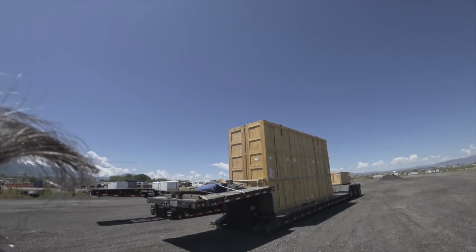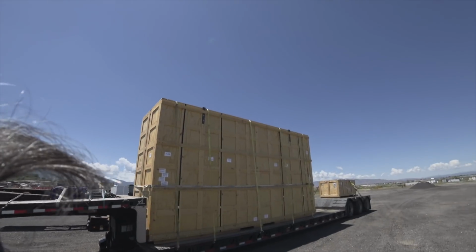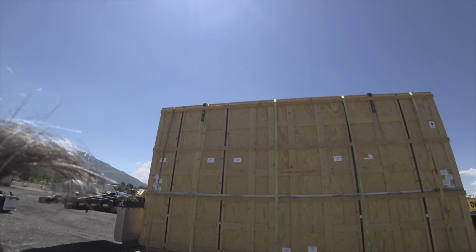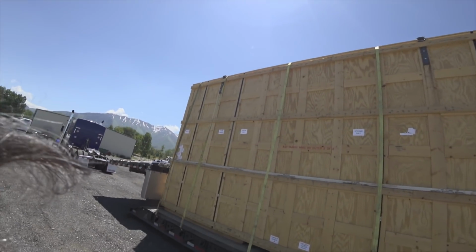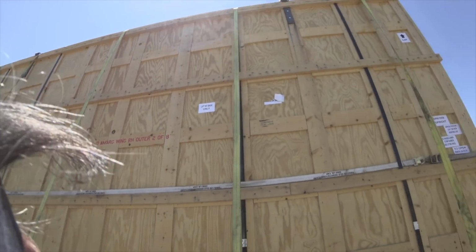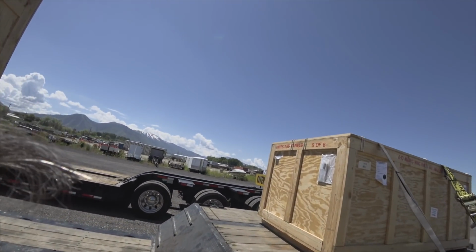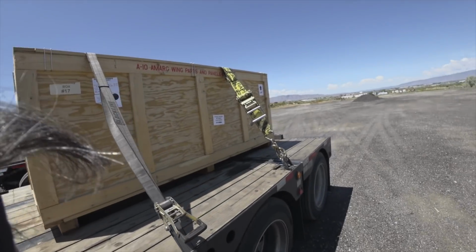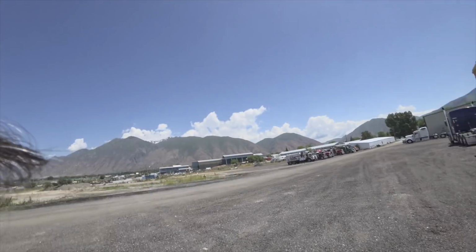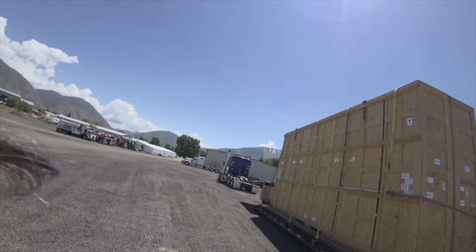It's 3 boxes out of 8 in total, and in those 8 boxes are military aircraft wings. So I got the biggest ones. See, A10, right hand outer and left hand outer in the other box, and here's some other parts to connect it all together, so it's not oversized. I go where I want, how I want to.